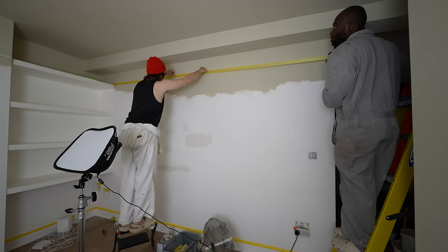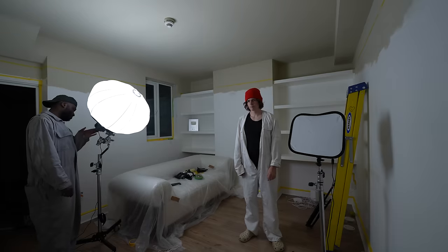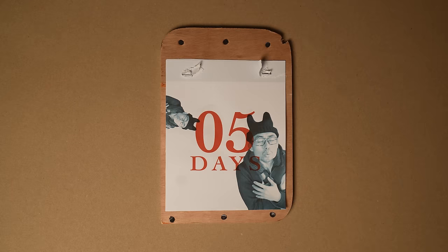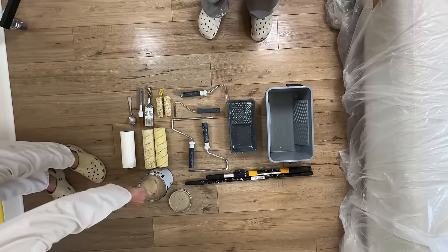We use them as a friendly guide, and the key is to paint the underside of the tape, just so there are no paint gaps and it's a clean rip. But we'll leave that for tomorrow, because it's time to get some much needed sleep. I'm still tired. Let's get busy.